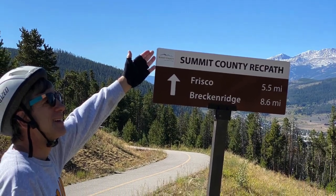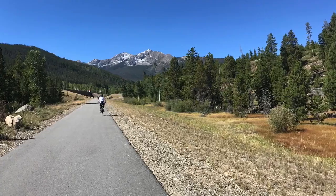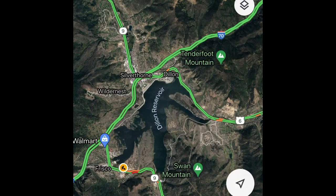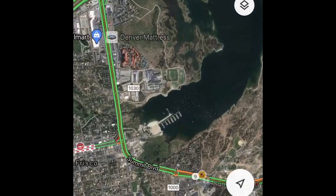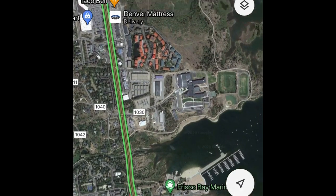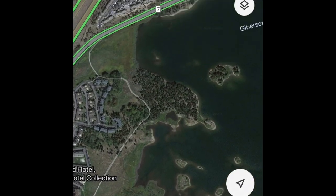And here are some signs. The route is well signed in places, but there's enough little turns that I thought a map would be helpful. So here's Lake Dillon. I started from Frisco, which I highly recommend doing, because from Frisco you go through this wonderful preserved wetland and woodland right here along the northeastern edge of town.